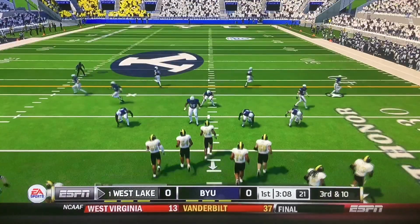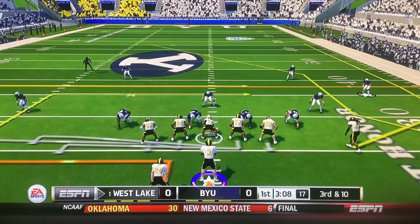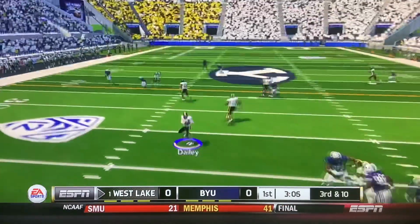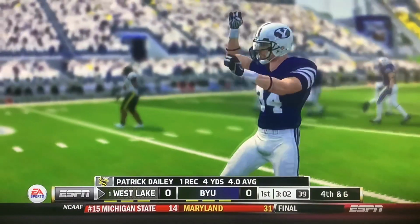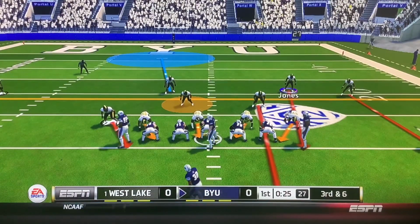These are 2 of the better offenses in college football. However, we've had a defensive battle up to this point. 3rd and 10 for Westlake. Their first drive was a 3 and out. Let's see if this one will be too. It's a screen for Daly. He only gains 4. And that'll force a punt. Slow and steady wins the race. That's been BYU's strategy on this drive, and it is working.